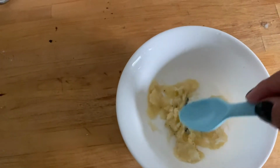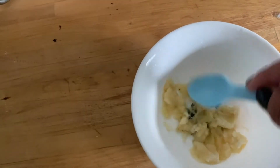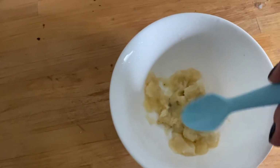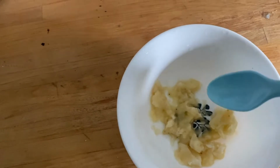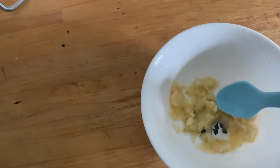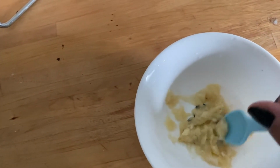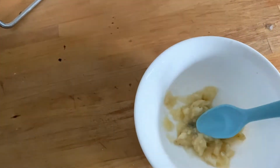Yes! For him today I will take banana, just smash it with the spoon, and I will add a little bit of avocado, because he doesn't really like avocado on its own. It doesn't really have much taste for him. So I just try to give him a little bit of avocado mashed with banana.